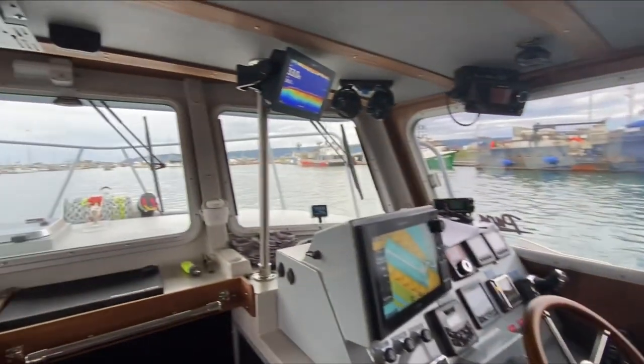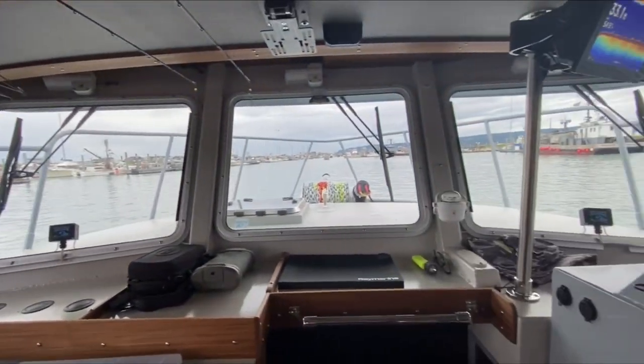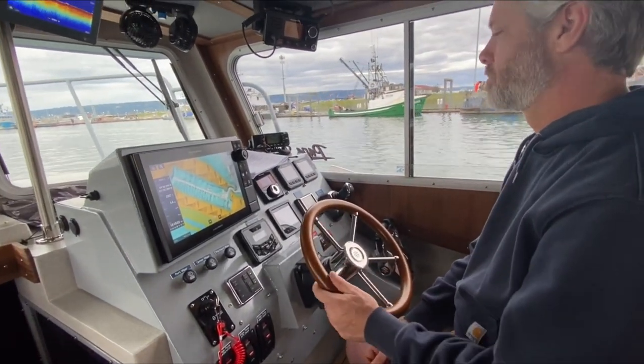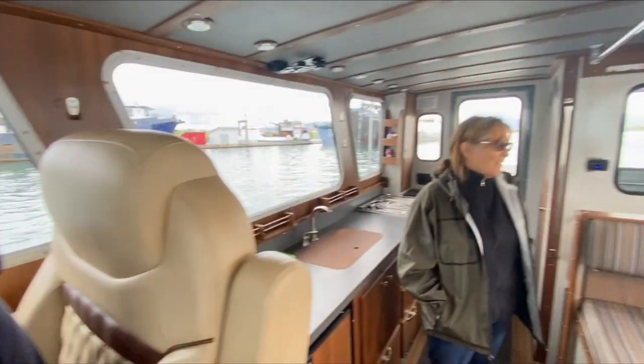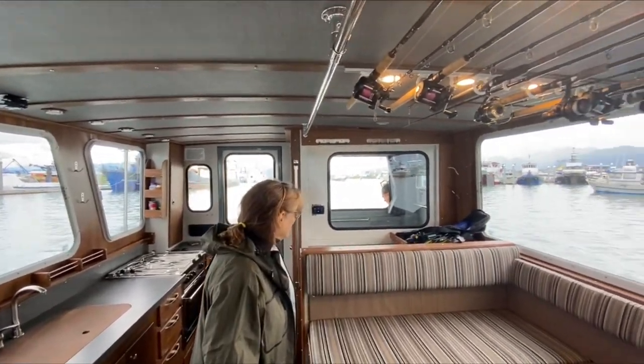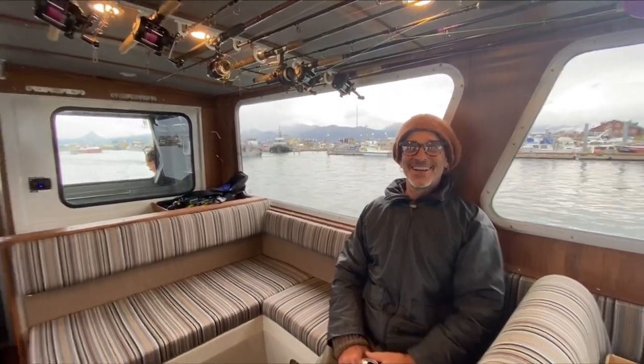So we're in the harbor, in the Homer Harbor, Homer, Alaska. And right now we're under power with the Suzuki, full control, but we've tested it in and out. So there's the Mama J. Harbor's a little busy right now. Adopted J. And the sexy one, Papa J.